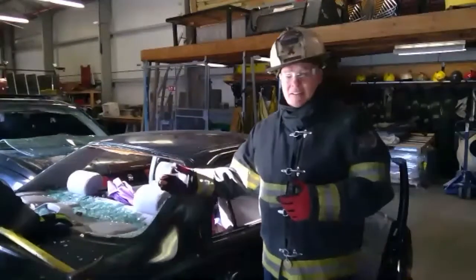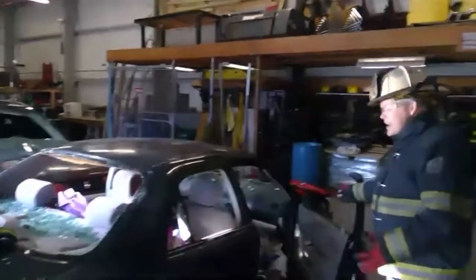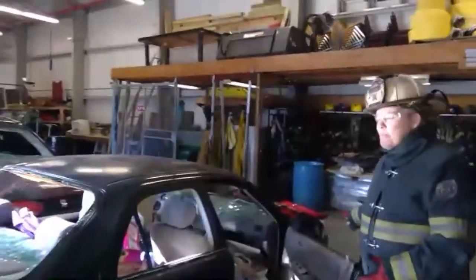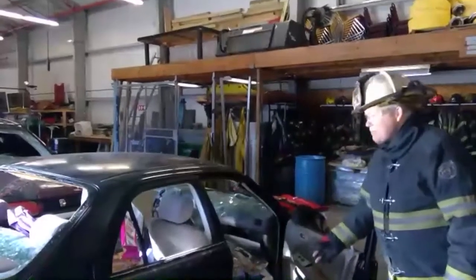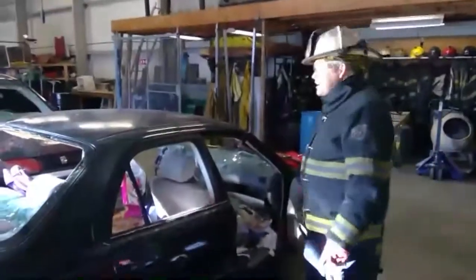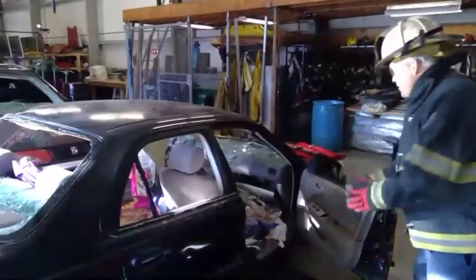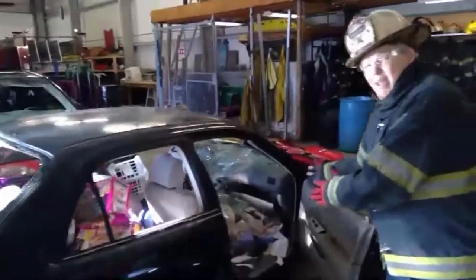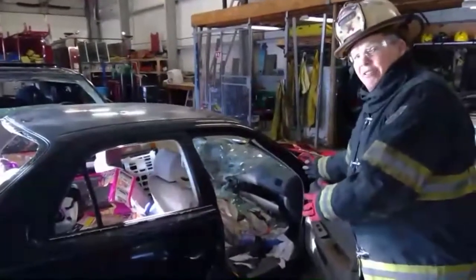So we're going to demonstrate if this car already has an opening. We want to remove this door totally. So we already have a natural opening. Can you close the door at least? All right, and you think about EMS with the backboard. Would it be difficult to access the patient here straight in? We want a nice shot straight in, 180 degrees.